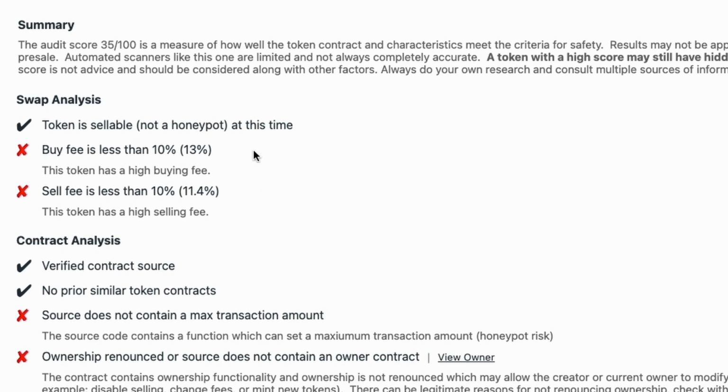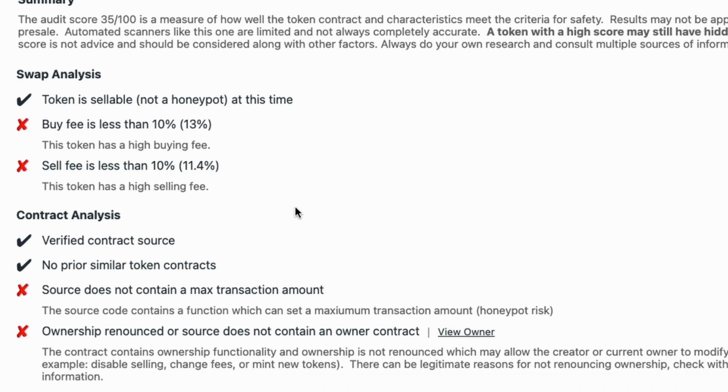When you're doing the PancakeSwap, you will need to have your slippage higher than these taxes. So you might need something like 14-15% slippage to help that transaction go through.